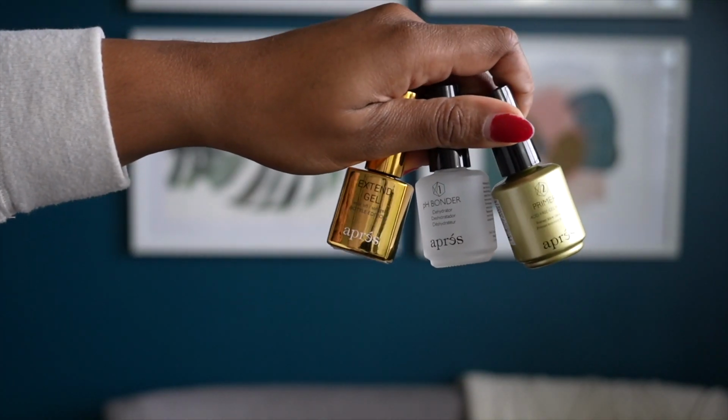Before I got the Gelin kit, I actually got this bonder, primer, and it's called Extend Gel Kit.